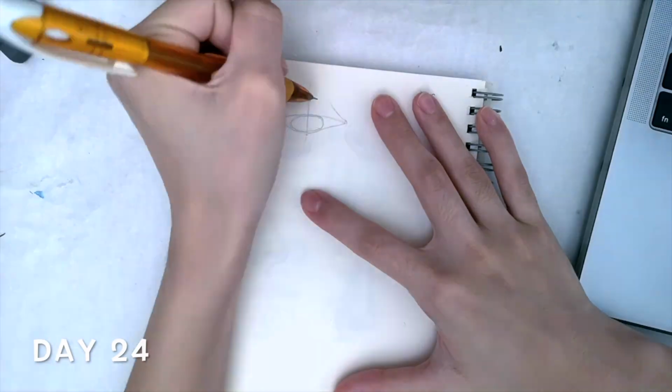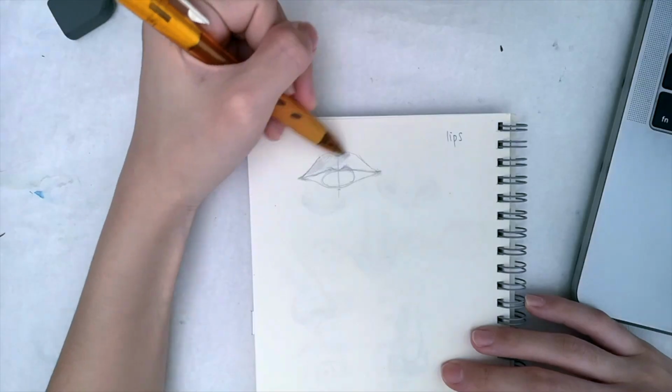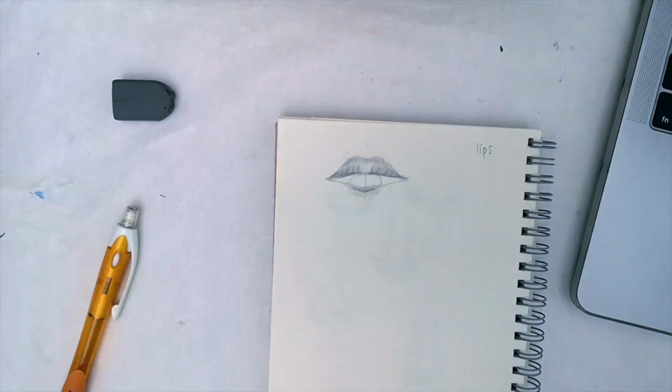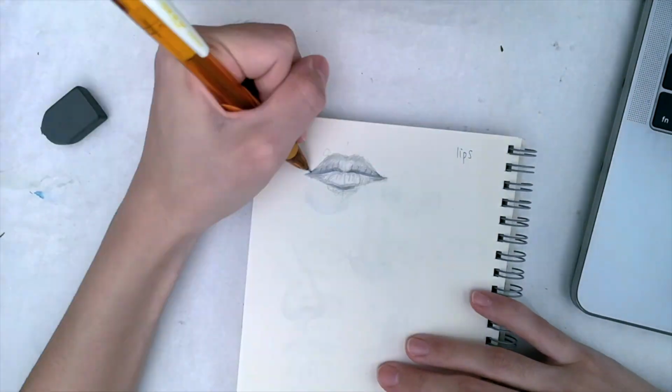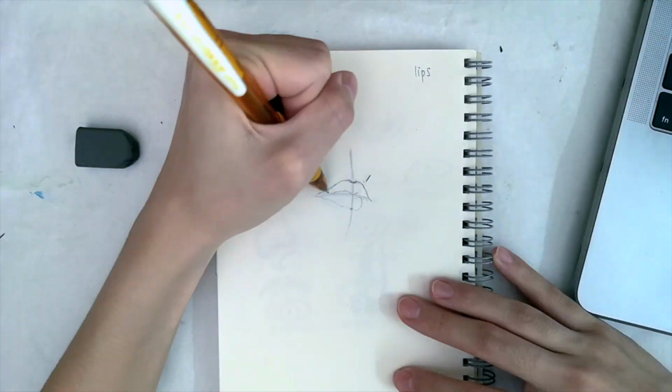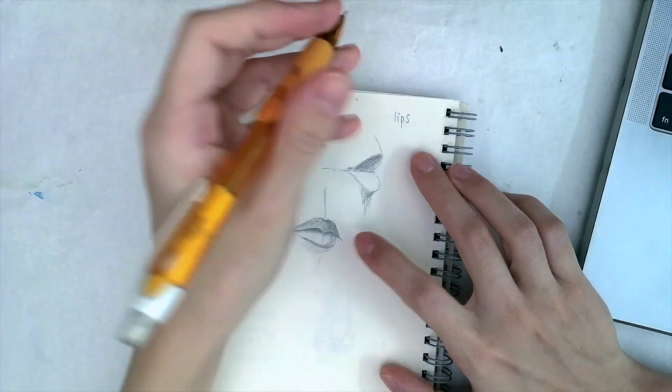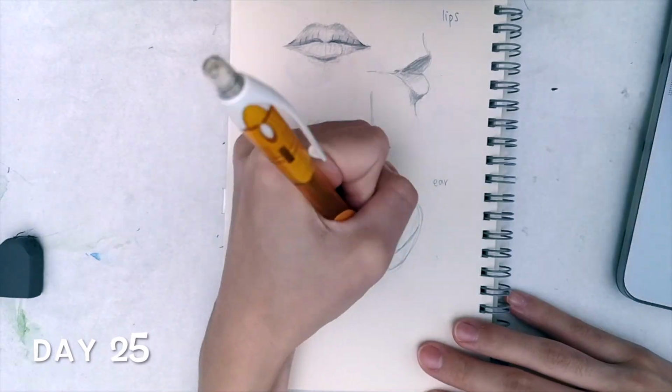And on day 24, I'm learning how to draw lips. I really enjoyed this particular day as well because I've never really known how to draw lips. I always used to just draw them really simply and it wasn't really nice, so learning this was really super helpful and I enjoyed it so much.